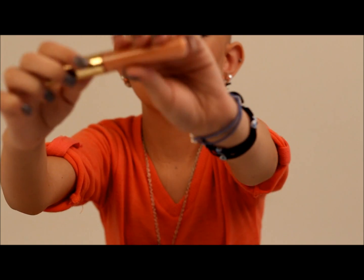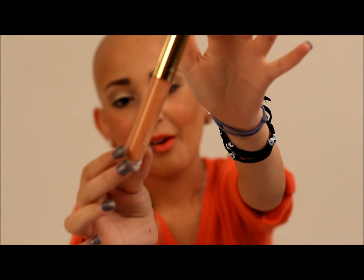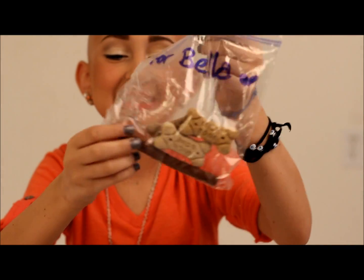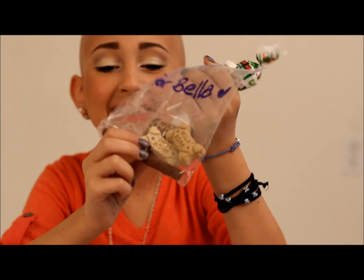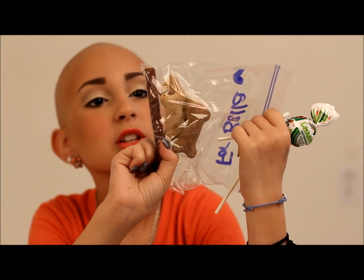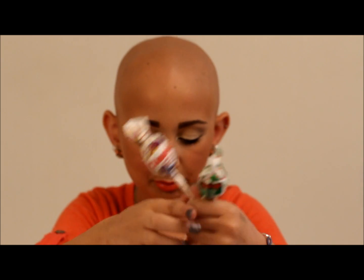Oh my gosh, look how pretty this is, it's so pretty and luxurious. Oh my gosh. And this is for Bella. Oh, she gave me treats for my doggy. She's gonna love them. She loves these. They're like jerky sticks or something like that. Oh, that's so cute. Thank you. She's gonna love that. And then Blow Pop. I love Blow Pops. Okay.